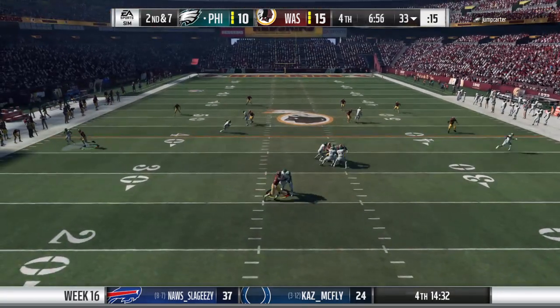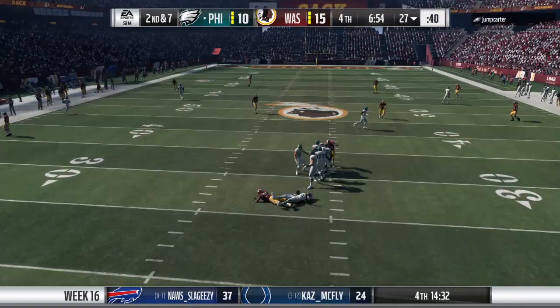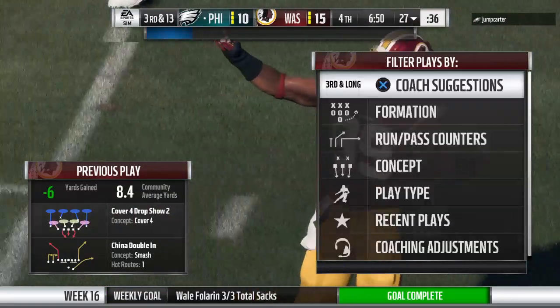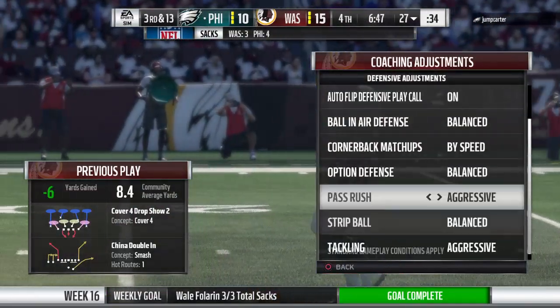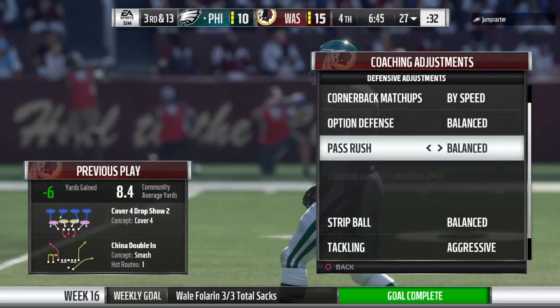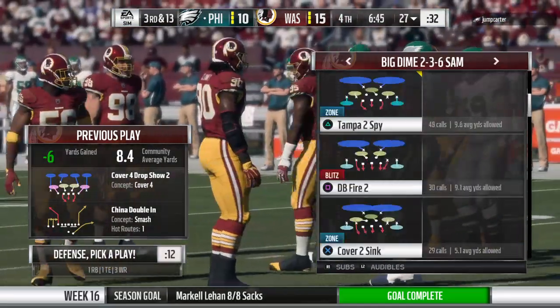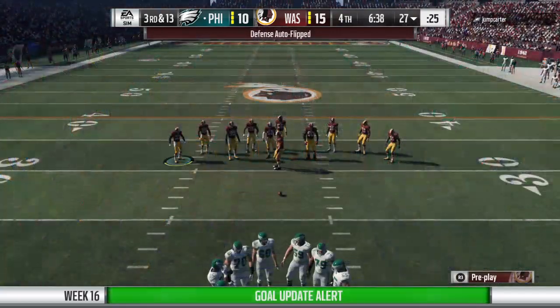Now a shotgun snap as they'll look to throw. He can't avoid the pressure. Redskins get there. Great job defensively. I think he was trying to go through his progressions, find someone to get rid of the football. Before he knew it, he was on his back. So that just brings us right back to what you said in the beginning. A great job defensively. Nowhere to go with the football. That led to the sack.